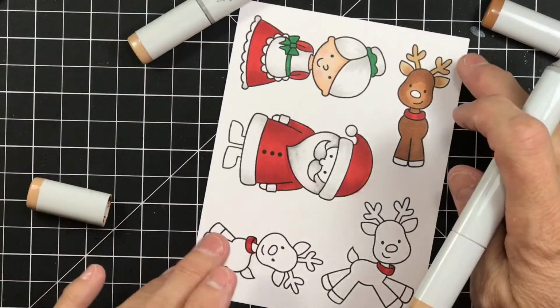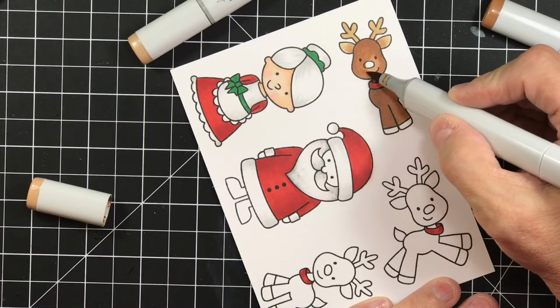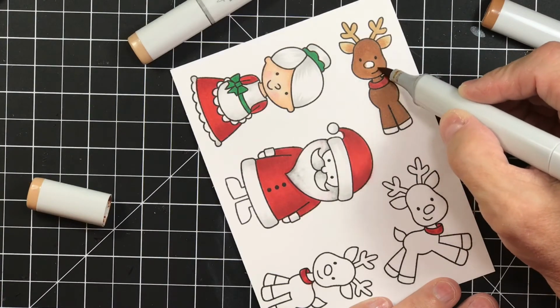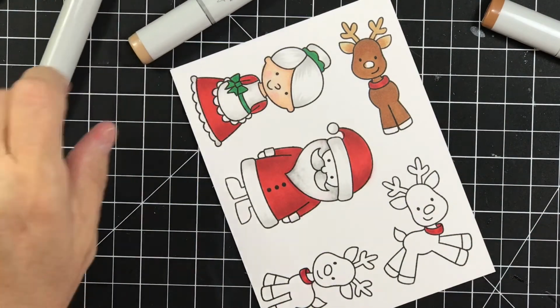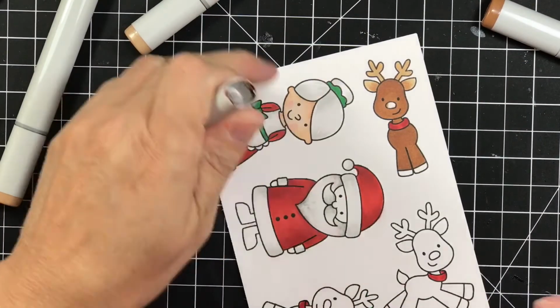I'm having a hard time believing that E33 is my lightest color because it's darkened up quite a bit, hasn't it? Oops. Oopsie. Oh, he's stinking cute, isn't he, guys? All right, so where's my E99? So let's see what E99 does.